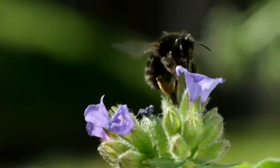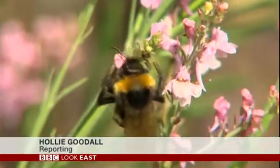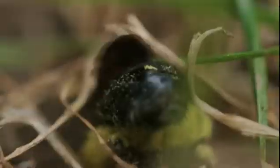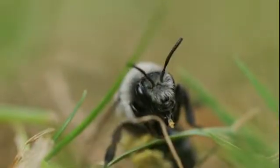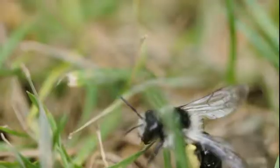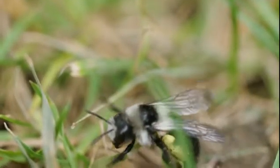Buzzing around on a sunny summer's day, busy at work, collecting pollen. But these bees are different. Unlike sociable bumblebees and honeybees, solitary bees live and work alone. And they're also far more efficient at spreading their pollen.